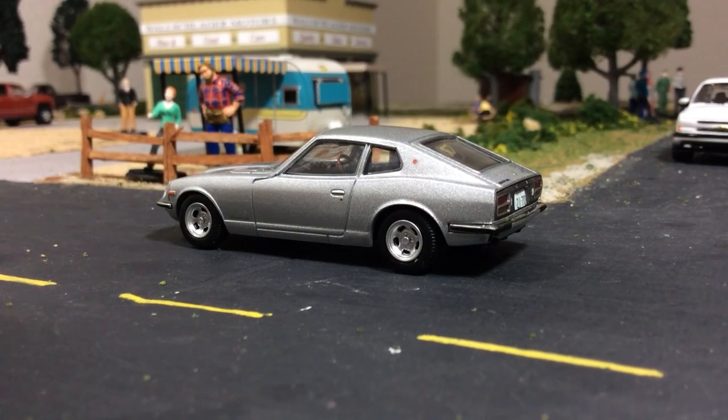And I think, in my opinion, this is maybe the nicest, most authentic, most realistic looking car in my entire collection. I mean, just look at that thing. Look at the wheels, the lines, the color.